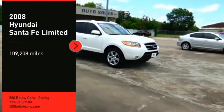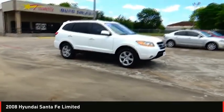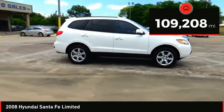Make a great choice today with the 2008 Santa Fe. Style, quality, performance, value. Need we say more? This vehicle has less than 110,000 miles.